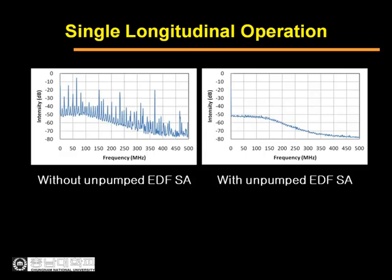But when we put in the unpumped EDF as a saturable absorber, there is no longitudinal mode. In this case, the two-mode beating frequency is 400 gigahertz for the 3.2 nanometer separation, but we have only a 50 gigahertz RF spectrum analyzer, so we cannot measure the optical beat frequency in this case.